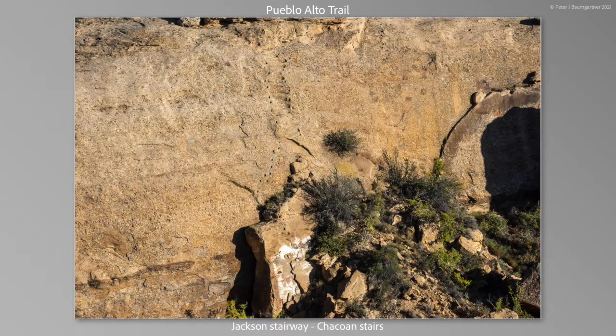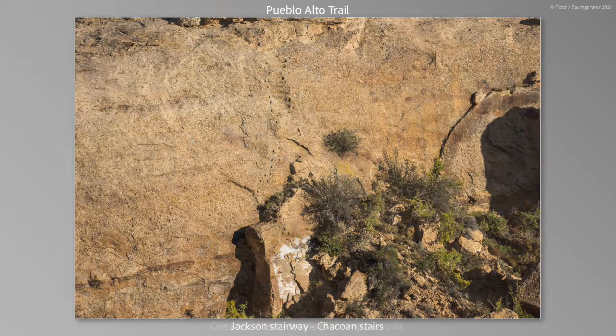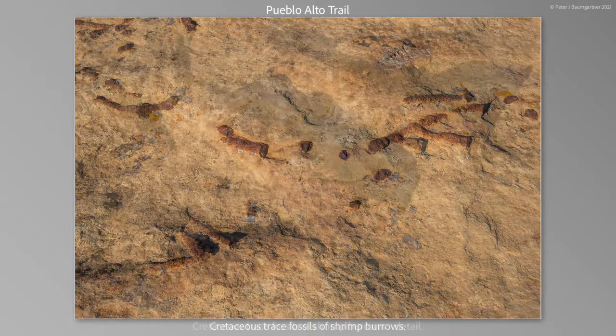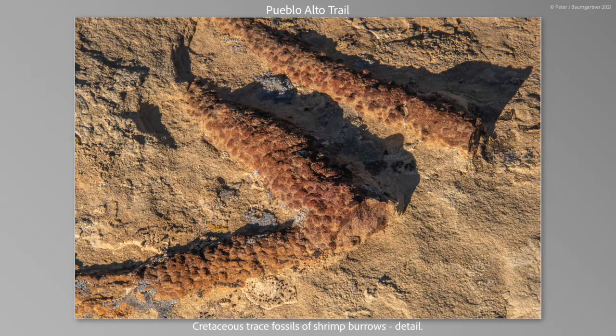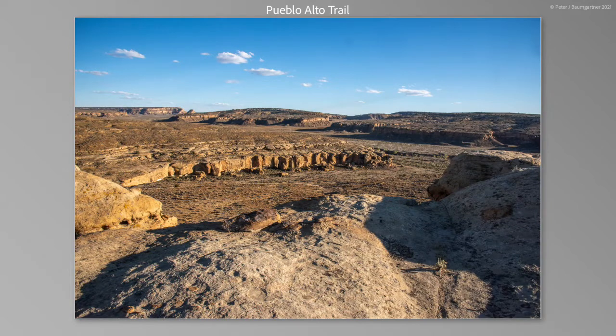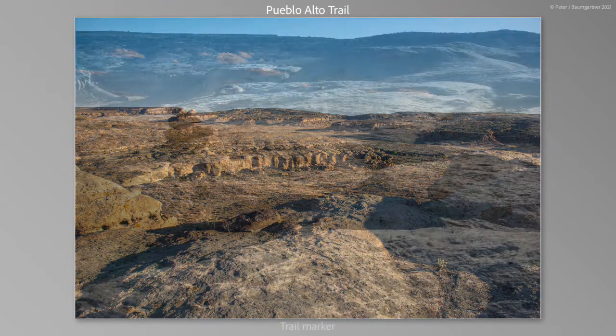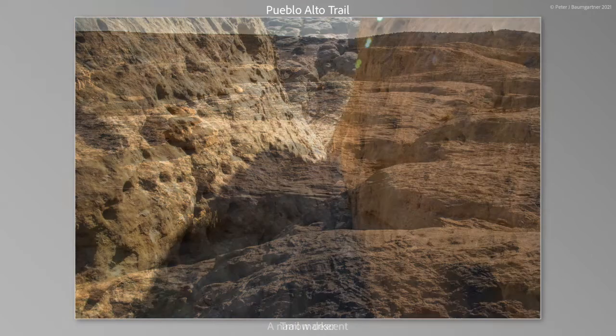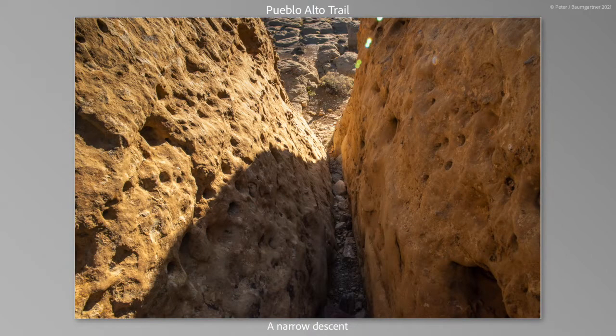These are ancient steps carved into the side of the mesa. Traces of fossilized shrimp burrows. They're about 100 million years old. And here looking down, east in the canyon. The trails across the slick rock are marked with cairns. And they go through fissures in the rock sometimes.